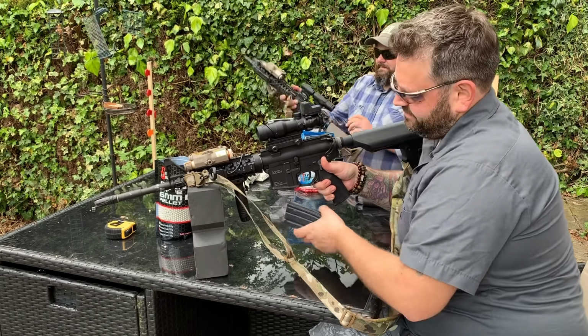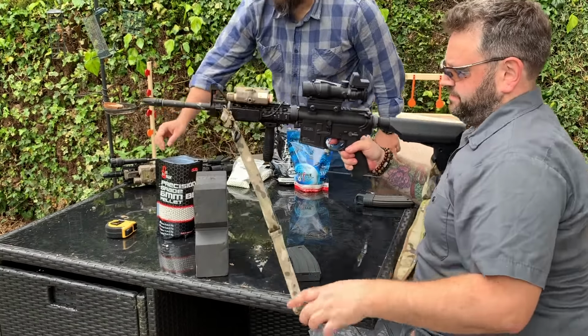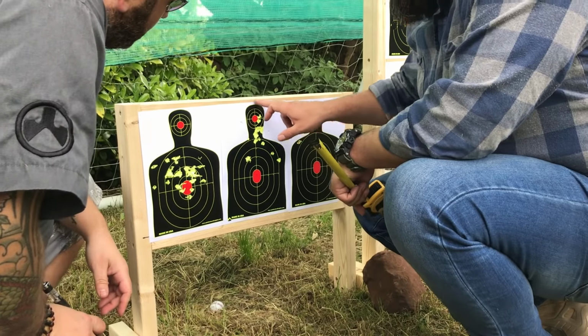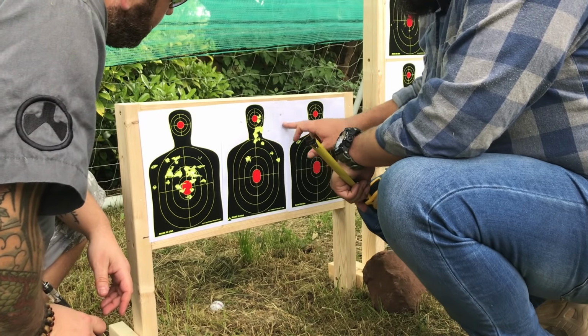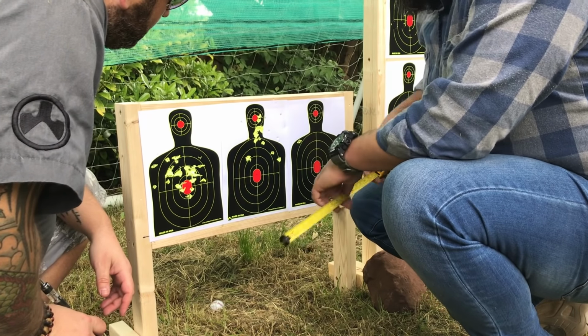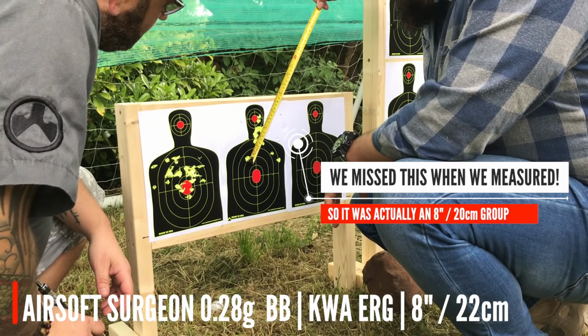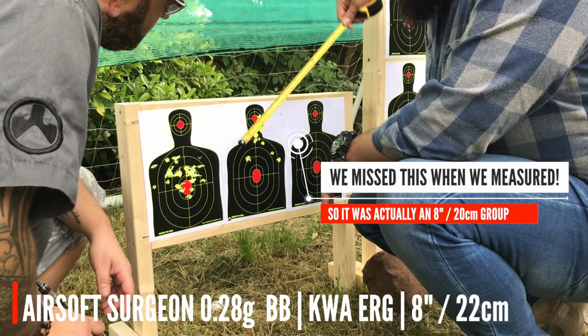Okay. 30. Mag out, safety on. But that's new. Yeah, that's it, I think. I did hear it hit a couple of times on the frame. I had 6 here, so that's new. Right, so that's your seven inches.